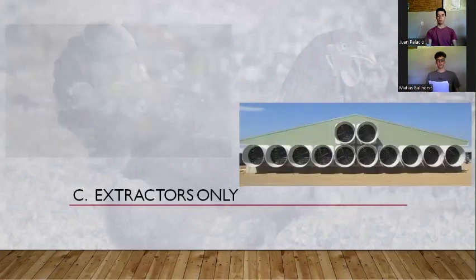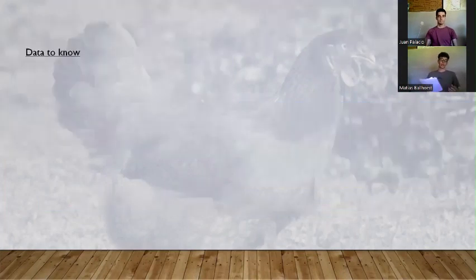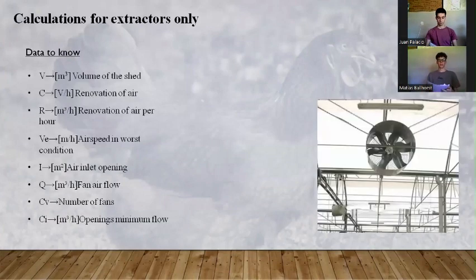Now the third system is the extractor only. The objective of this system is to renew the air inside the shed and take it outside through the fan, as shown in these images. For the calculation of this system, it is necessary to take into account the renovation of air necessary for each place. This variable is between 6 to 10 per hour. The items shown must be taken into account, and again, applying the formulas shown, we can obtain the number of fans needed.